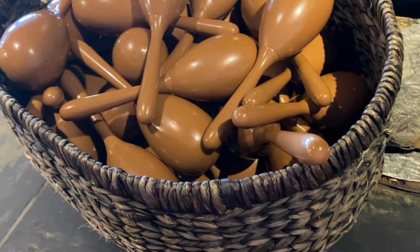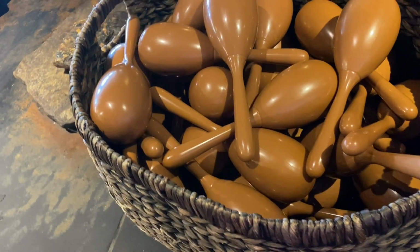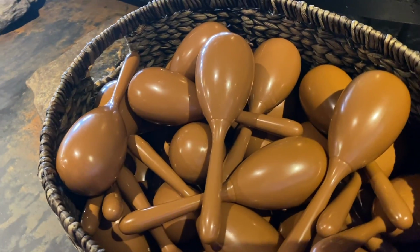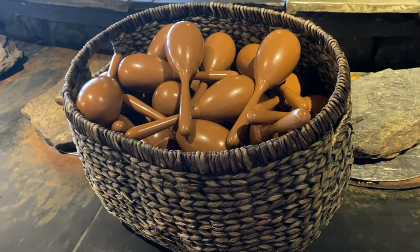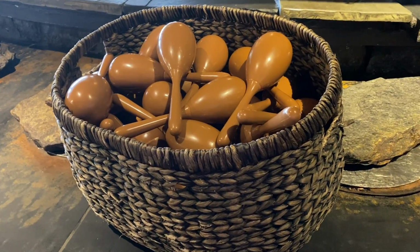A cute thing about Ohana, they do it at most character breakfasts, but they do a kids activity where they encourage kids to come up and join a parade with the characters that are in here and shake some maracas. So that's a fun activity for the kids. Make sure you've got your cameras ready.